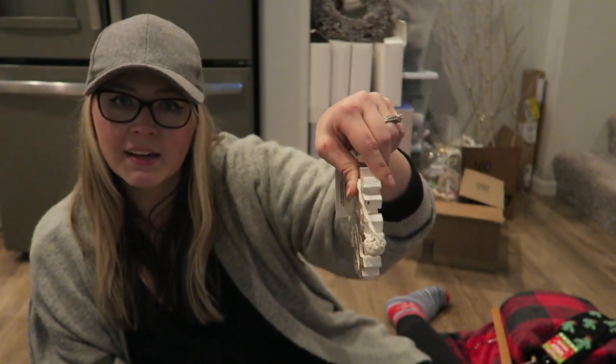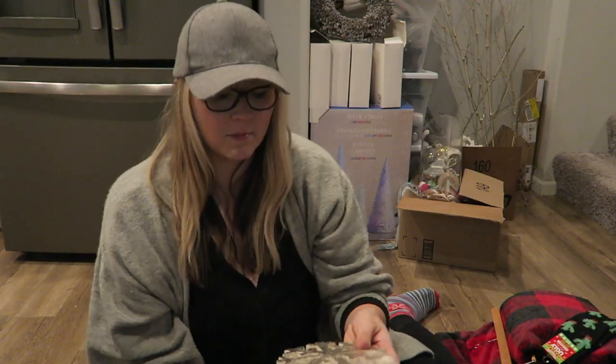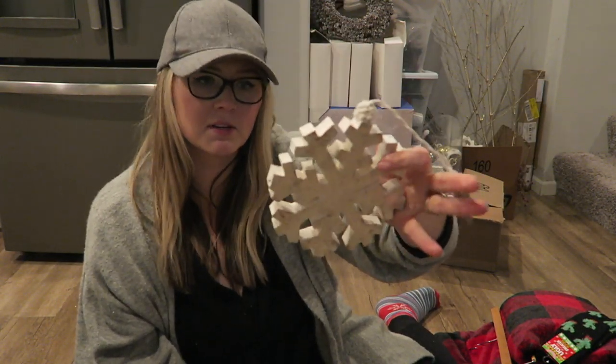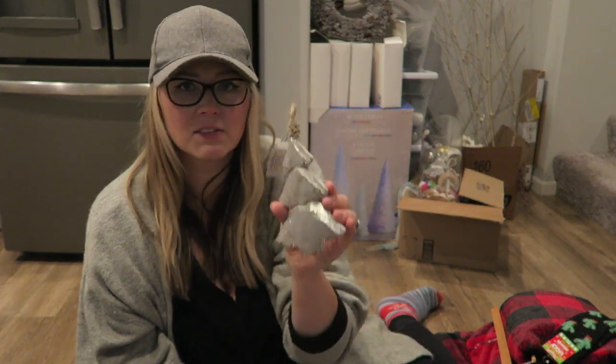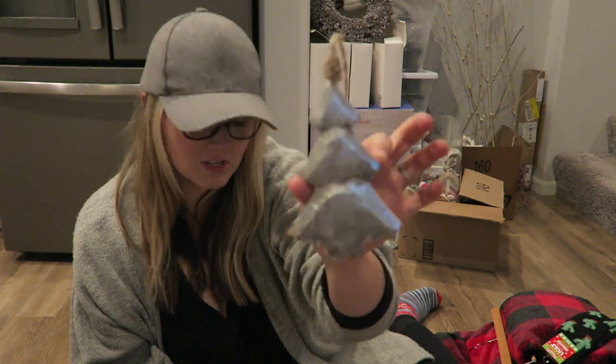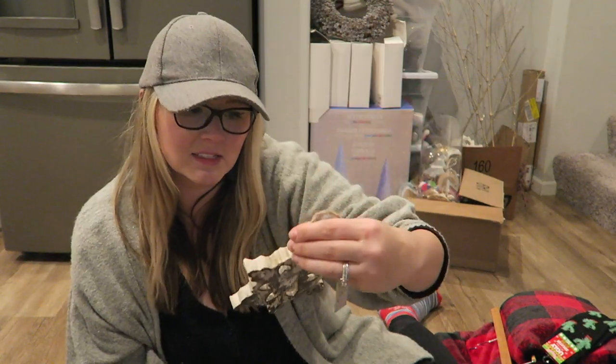So it's wood and it's a white wood snowflake. It's pretty thick and chunky. But then it's got a silver distressed look to it. These are really cute on the tree and give it just a little bit of a flash. This is very similar, but it's a Christmas tree shape. And then I got this snowflake and I didn't realize it until now, but I love it.